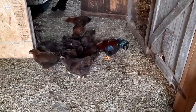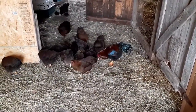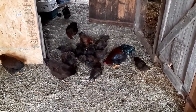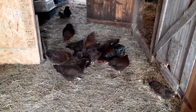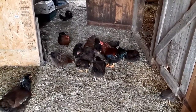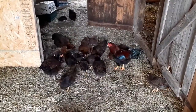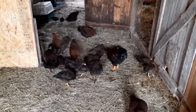Something that doesn't help keeping a clean barn is chickens. Although, I will say it's a double-edged sword. Because as you can see, I just fed them a little bit of extra grain there. But they do a good job of kicking everything around, which is what makes it messy. But at the same time, they do a really good job on things like fly control and insect pests. So it's kind of a catch-22.